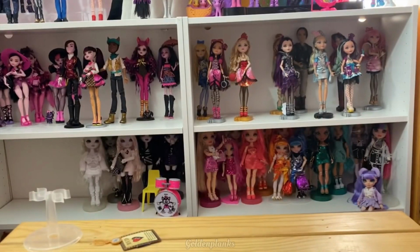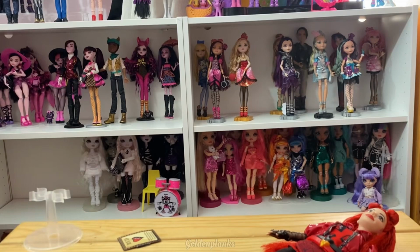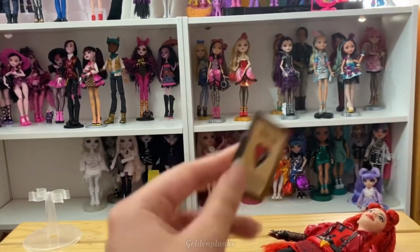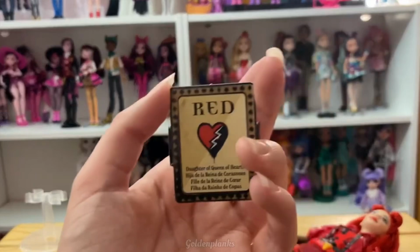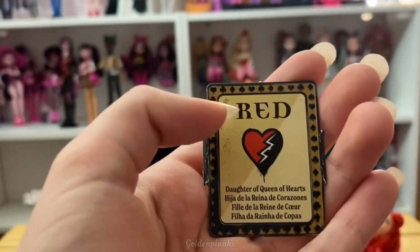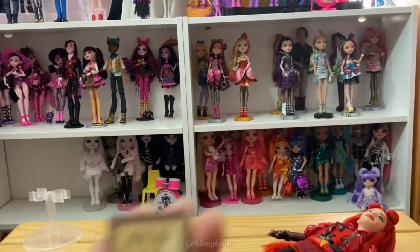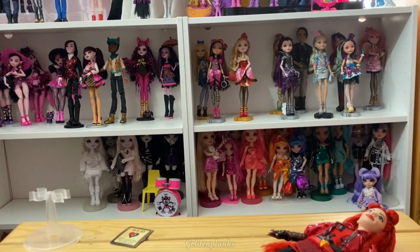Anyways, I'm gonna start with the close-up of her accessories. So I'm gonna put her down over here. Let's start with this. This is the piece of cardboard that comes in Red's box to tell you who she is. As I did with Bridget, I cut off the sides and I'm gonna be keeping these to put on my display later probably. So here's the close-up. It says Red, daughter of the Queen of Hearts, and it has Red's broken heart symbol that we're gonna be seeing a lot on the doll. So yeah, there we go. I'm gonna be keeping that for later.